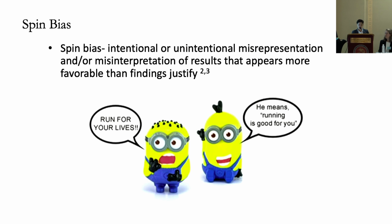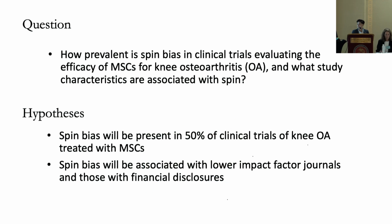Spin bias is the intentional or unintentional misrepresentation or misinterpretation of results to appear more favorable than the findings justify. So running for your life or running can be good for you. In this study, we aim to characterize the presence of spin bias in clinical trials of MSCs for knee arthritis. The secondary intent was to analyze any study characteristics and their association with spin. We hypothesize that there will be spin in about 50% of trials and that it will be associated with lower impact journals and those with financial disclosures.